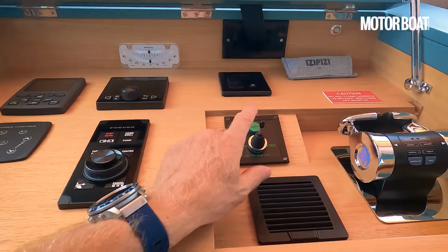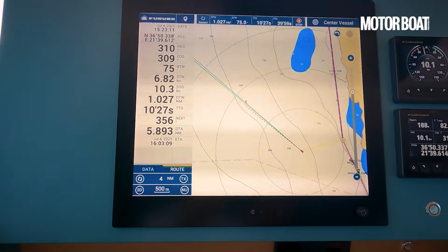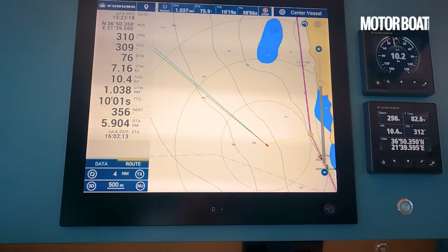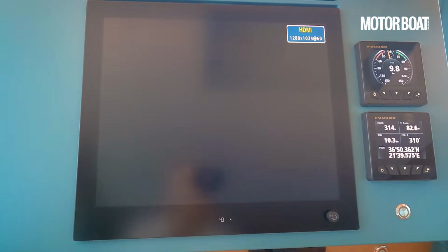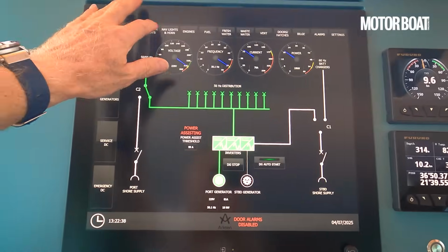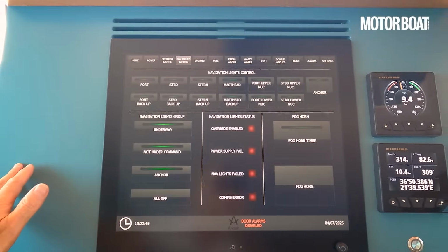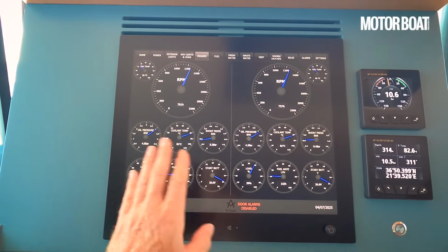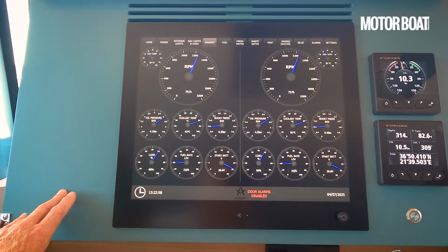You've got the throttles here, you have the steering using the joystick there, and then this very cool setup here. So this is obviously the main navigation screen. You've got all the information you need there, but with this one touch button here, you can instantly switch the screen over to the systems mode. So here you've got access, you can see what the exterior lights are doing, you can turn them on, you can turn them off, you can see which ones are switched on. Same with nav lights. You can flick on to the engine controls to see exactly what speed, what the boost pressure is for the turbo, the coolant temperature, the oil pressure, the fuel rate, the starter batteries, all easily visible.